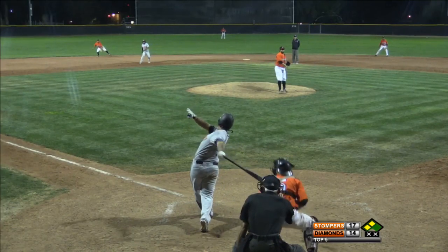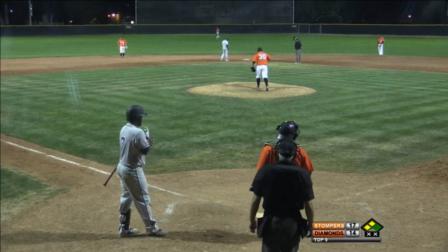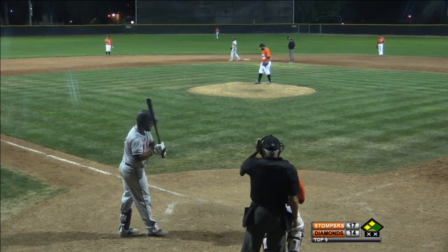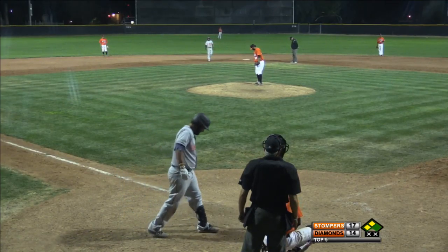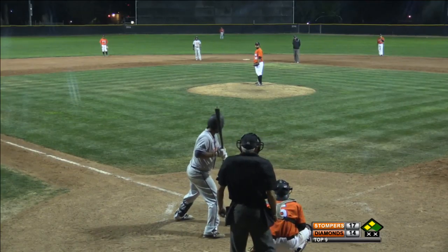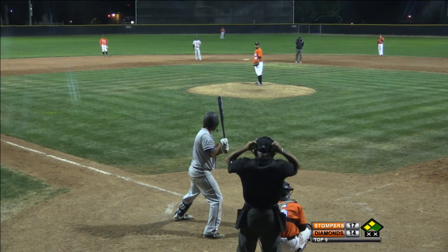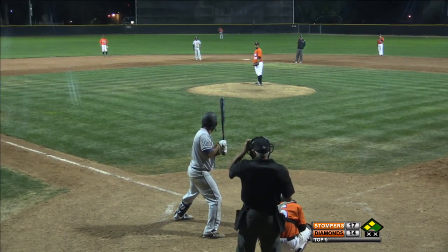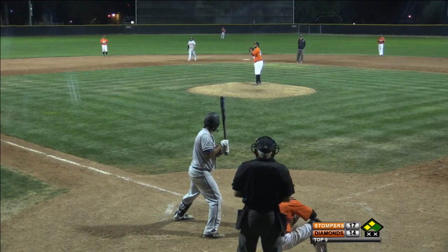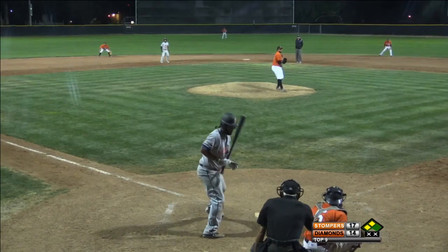Here's the pitch from Lawrence. Swung on and missed. And that's strike two. No balls and two strikes on Carranza. Runners at second and third. Two down. One run in. 17-14. Sonoma with the lead here in the top of the ninth inning. Lawrence, 0-2 count on Carranza.